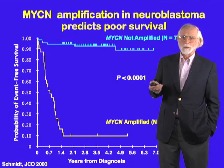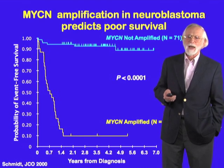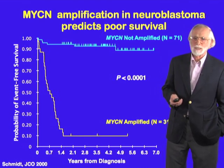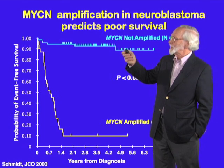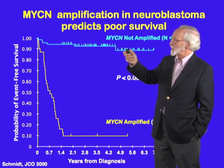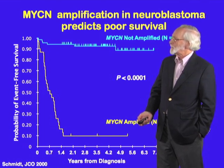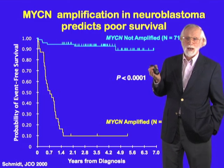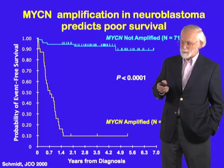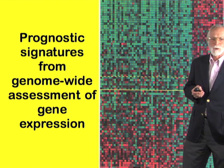But a very useful outcome occurred when it was realized that the presence or absence of the amplification of this gene was a profound prognostic indicator, and that's dramatized in this plot. Children whose tumors do not contain an amplification of MYC-N have a superb outcome after therapy. Children whose tumors have MYC-N amplified are going to be refractory to conventional therapies. This test is now used at all major centers where neuroblastoma is handled, and it remains the most powerful predictor based on genes for the moment. But we have more sophisticated techniques, and they are going to change the game.